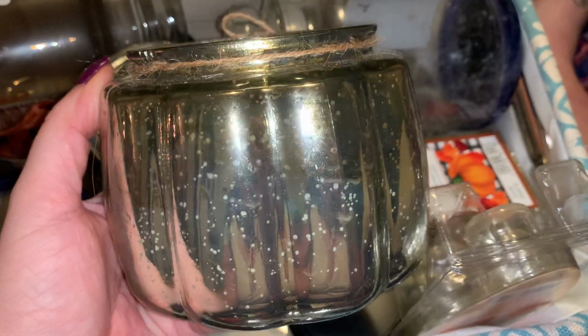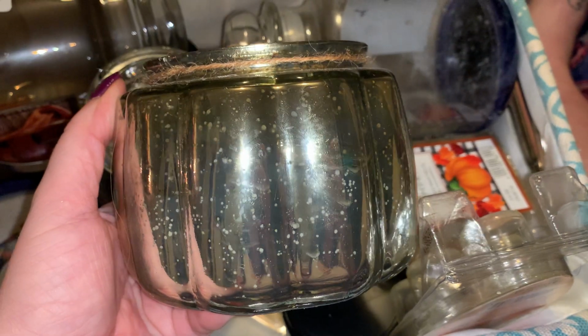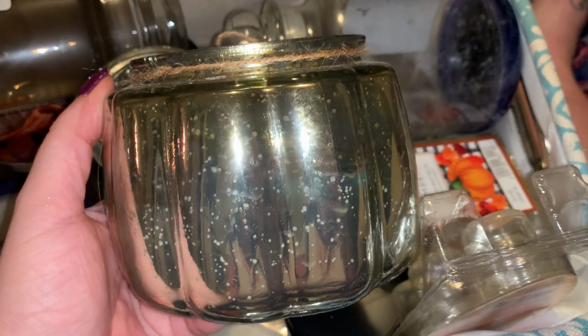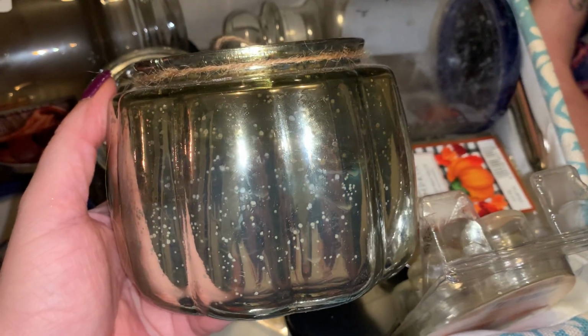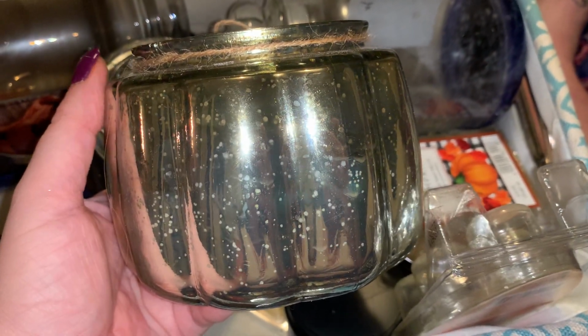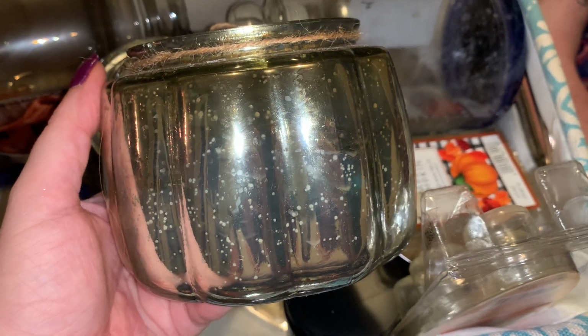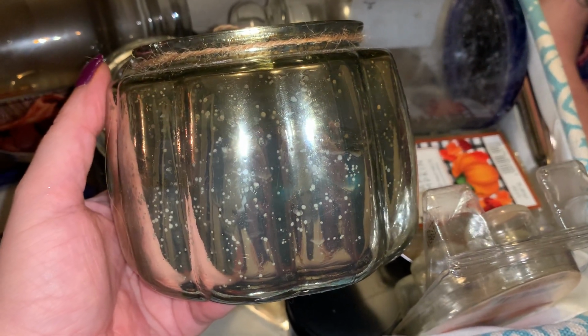I will steer clear of all the Huntington Home Mercury pumpkins because they just do not burn good. They are not worth, I think they were like $7.99 for the decorative jars. I mean, you can take your chances if you want to keep the jar. Personally, I don't keep the jars.